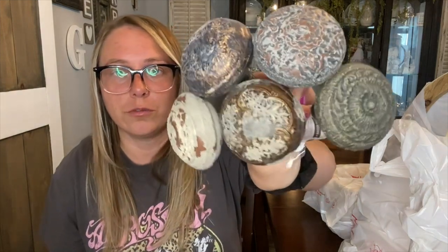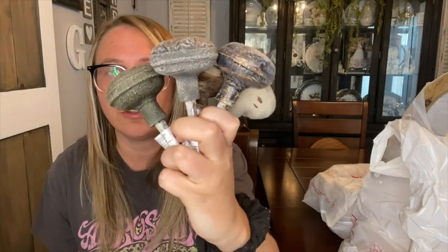So then moving into Michael's, I just got a couple little things. I had a coupon for my birthday, and then I had reward dollar points and stuff like that. So I got these for super cheap, but I got a whole bunch of these really pretty antique looking doorknobs, and these were originally $7.99 a piece, and I got them for 50% off of that.